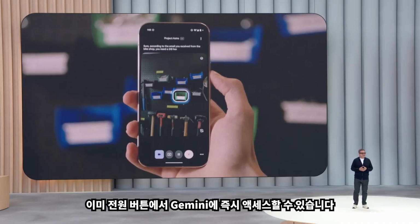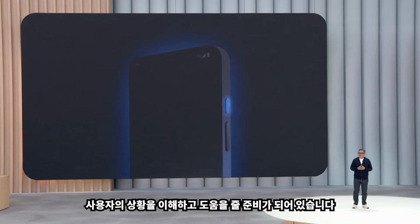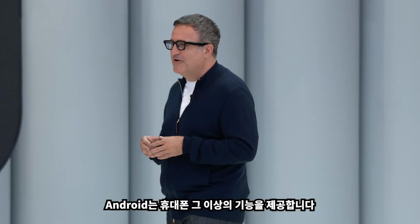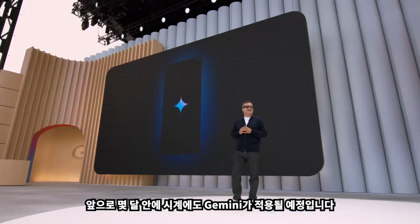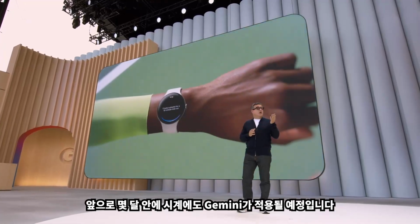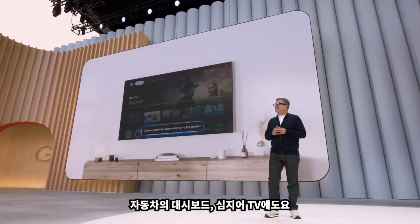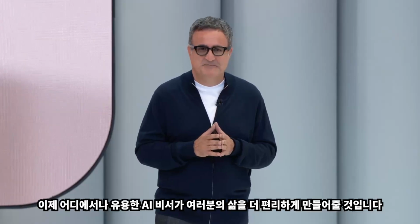You can already access Gemini instantly from the Power button. It understands your context and is ready to help. But Android is powering more than your phone. It's an entire ecosystem of devices. In the coming months, we're bringing Gemini to your watch, your car's dashboard, even your TV. So wherever you are, you have a helpful AI assistant to make your life easier.